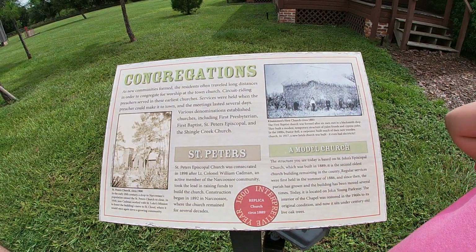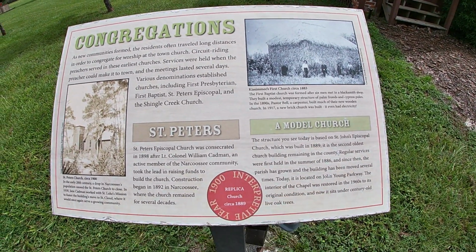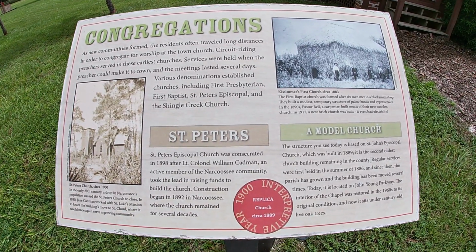Huh. Church was built in 1889. It's the second oldest church building remaining in the county. Today it's located on John Young Parkway. The interior of the chapel was restored in the 60s. Wow.